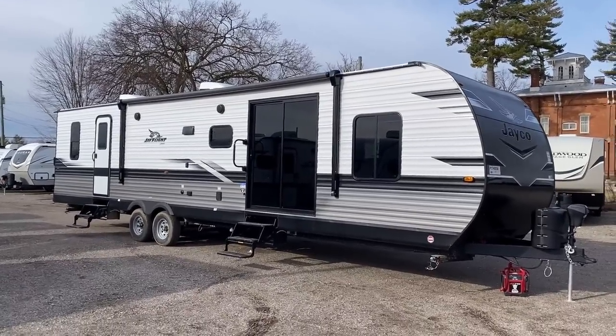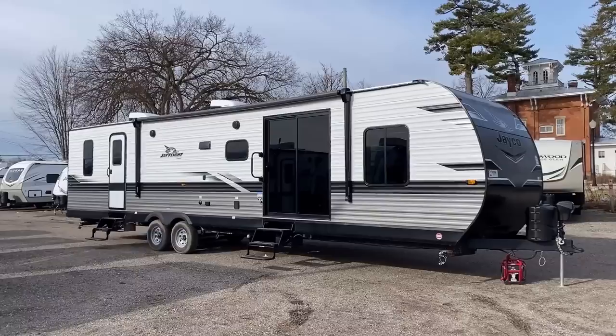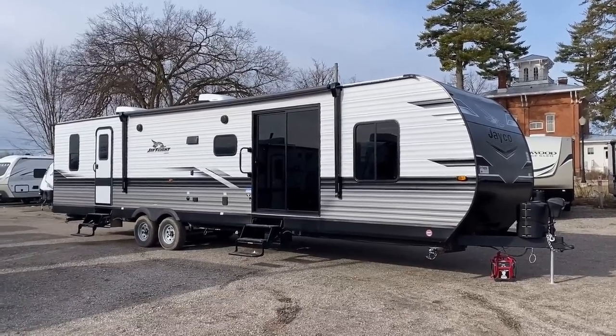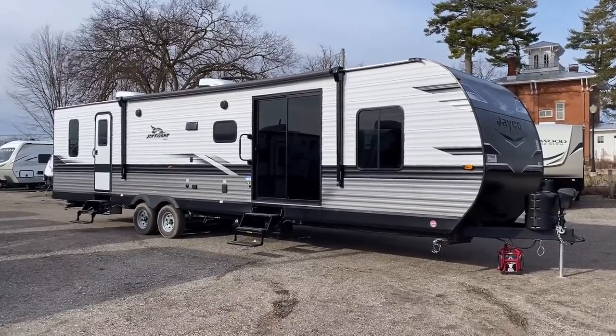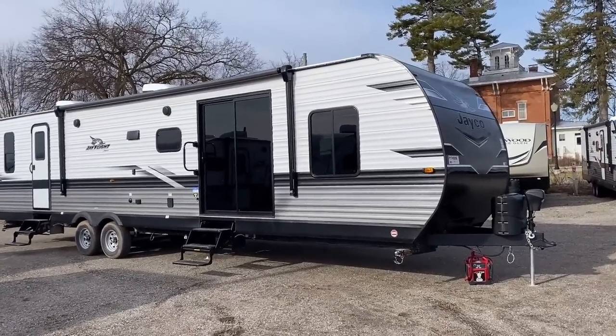Neither here nor there. The reason I say that, this thing is long. It is strong. It is down to get the camping on. But the fact that it is so big, and the hitch weight on this, I think is going to disqualify half-ton towing, generally speaking.